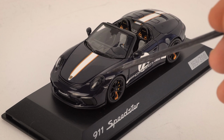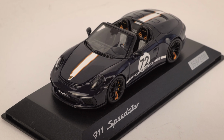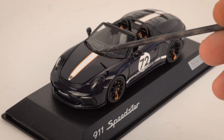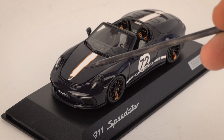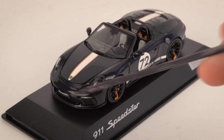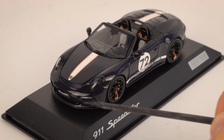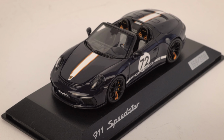I'm not sure anymore, but it is not perfectly well done, though it still does not spoil the overall look of the model. This stripe looks especially well done, I think, with the small orange stripes to the side, the Porsche crest. Yeah, again, the Speedster number plate, as with the other Speedsters, looks really cool. Some mesh down here for the air intakes also looks very good.